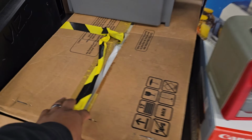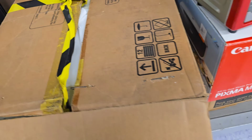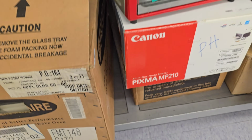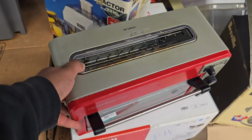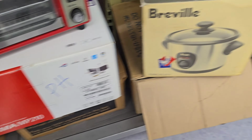Alright, what's in this box here? Whoa, almost knocked that over. I don't know what that is, some sort of fan. Okay, over the range. Okay. Wow, look at that thing. That's vintage, huh? Is it? Nah, that ain't worth crap.